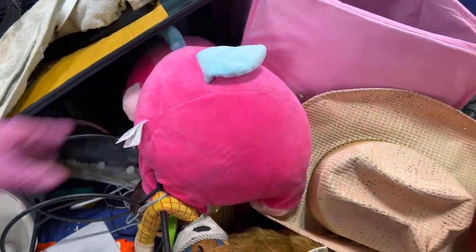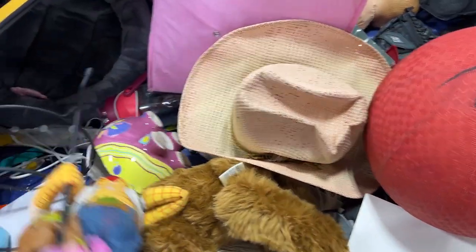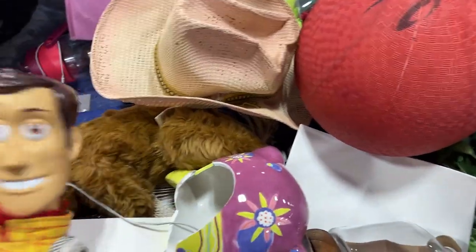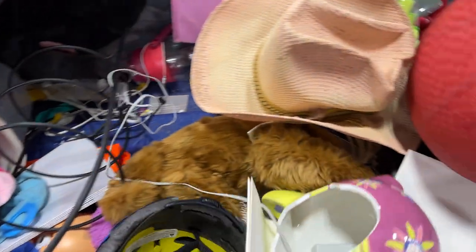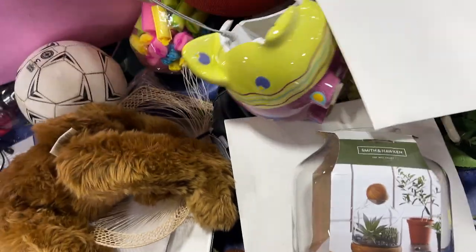Whoa. Let's see what we got going on here. See Woody. Woody, what you doing? Oh, this is a classic. Let's see if it strings. The string does not work. Huh. I'm gonna just look them up. Really hard to get through all this.